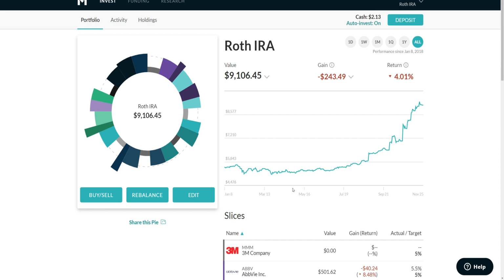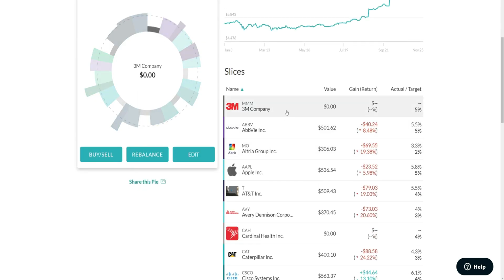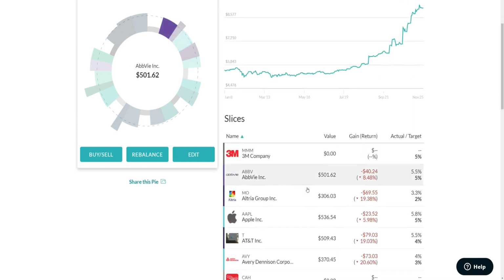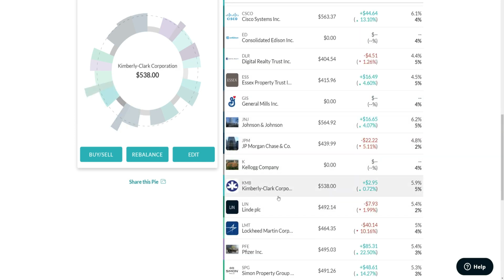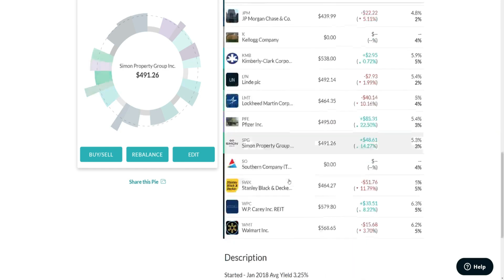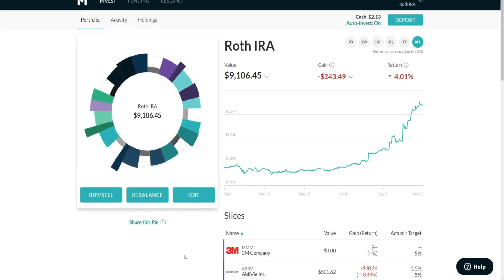if you're investing in solid companies such as, if we're looking down the list here, we have Triple M, Apple, AT&T, Cisco, Caterpillar, General Mills, Johnson & Johnson, JP Morgan, Kellogg's, Kimberly-Clark. Now, a lot of these names you'll recognize as we're going down the list. These are solid companies over the long term.